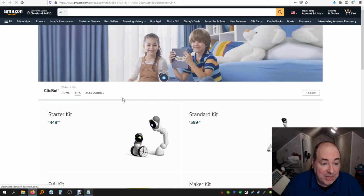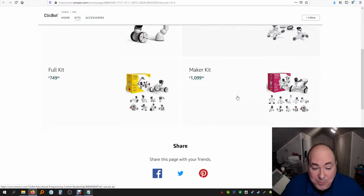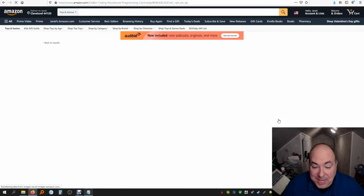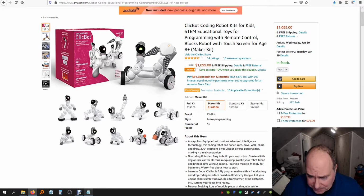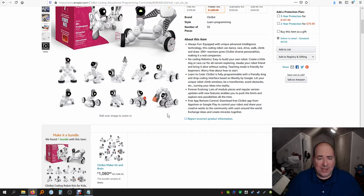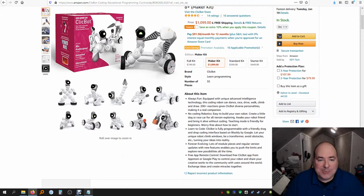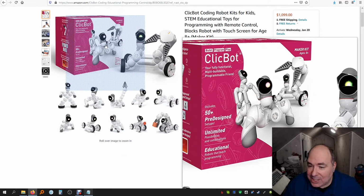All right, so it's not cheap, right? It's not cheap. You're ranging from $450 to $1,100. So when they say all ages, it better be all ages. But that's pretty cool. I mean, that's a big robotic kit, and it's got a lot of pieces in here. So yeah, that's nice. I don't want the maker kit made different than the full kit, but you're going to spend $1,000. This is not a toy, right? Yeah, the price point's the only thing you got to worry about. But beyond that, look at that, unlimited possibilities, educational robots. I mean, this is a big thing. This is a huge investment.